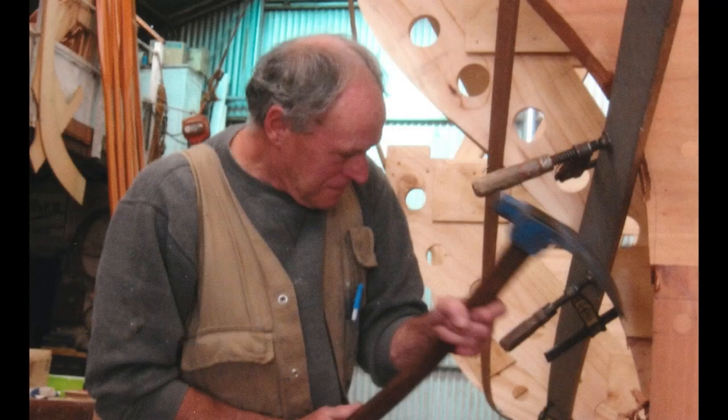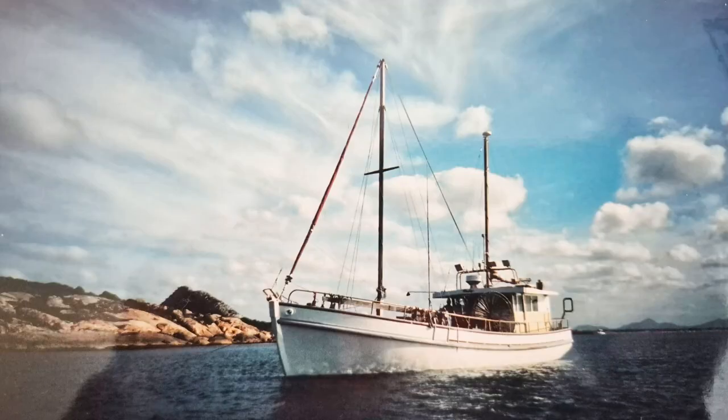I can see him working with an adze even, which is something you don't really see nowadays, and he's doing this really fine work with the adze. She was just a wooden battleship to me, probably the best boat I've ever worked on. They're all good times as far as I was concerned, yeah.